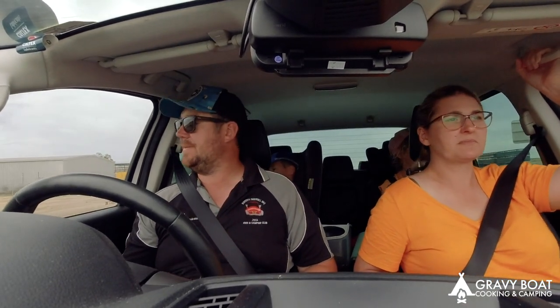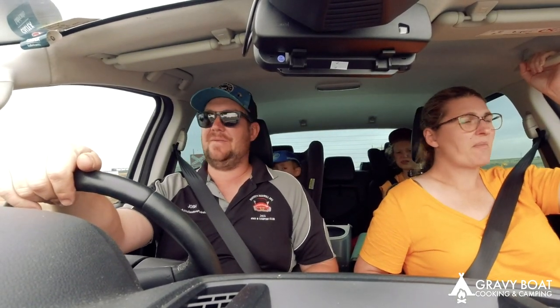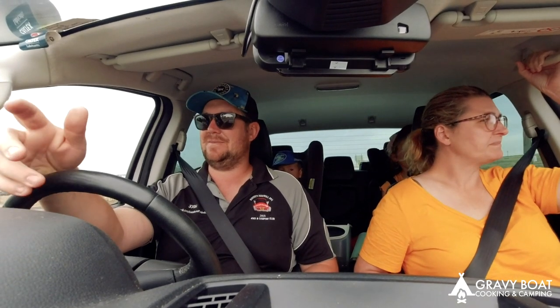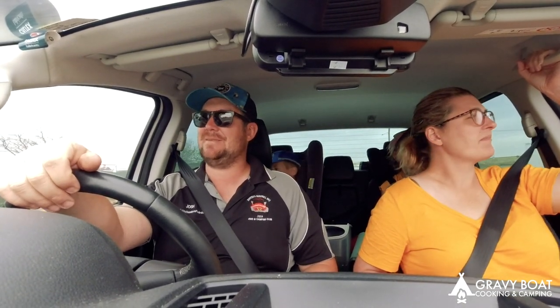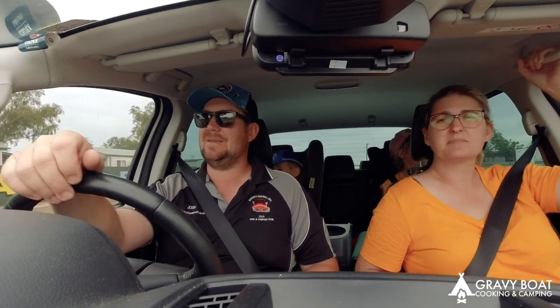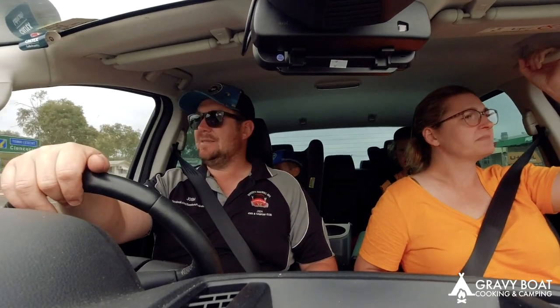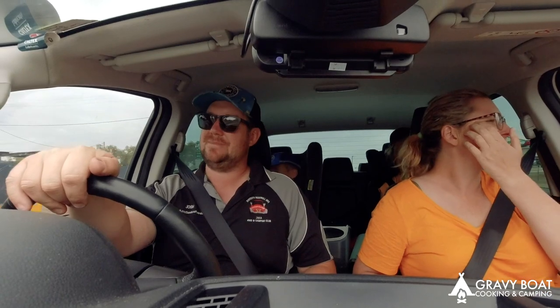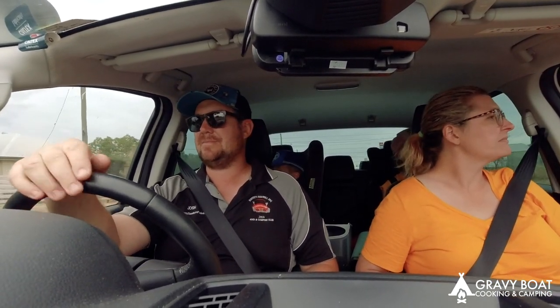We used a lot of fuel coming over today from Julia Creek. We were pushing into a headwind, the Ranger was struggling to pull 90 to 95 k's an hour, so we just sat on 90. We're using about 27 litres per 100 k's, just straight into a headwind the whole time. Better get back and put a bit of fuel in the tank.